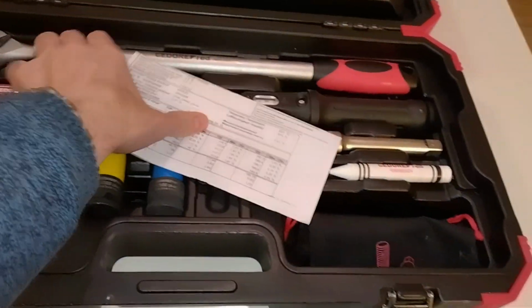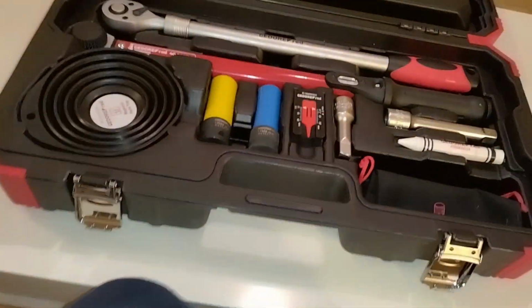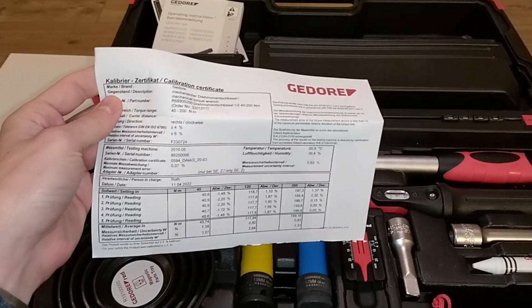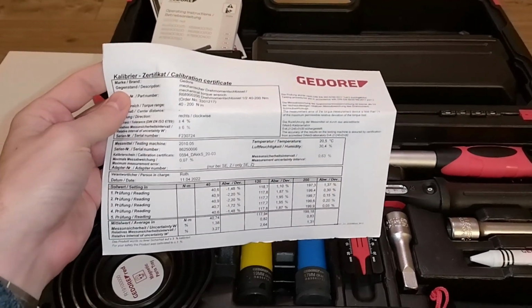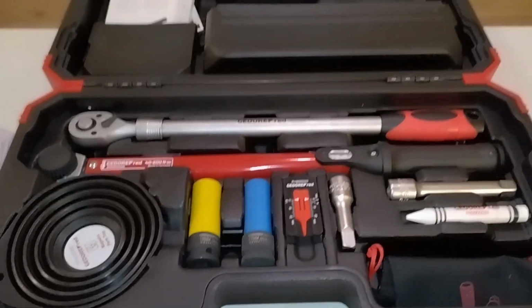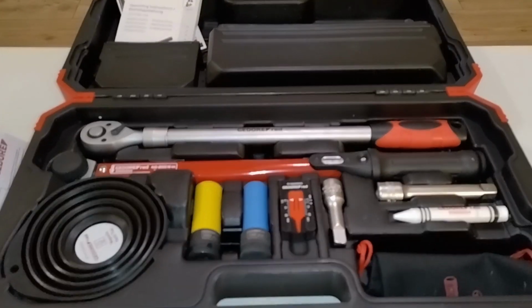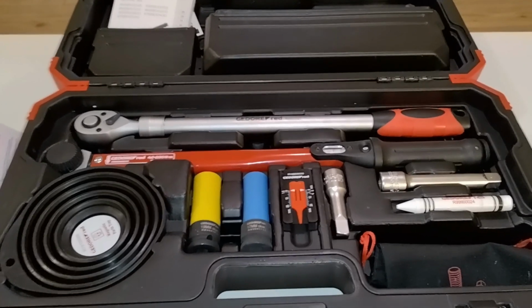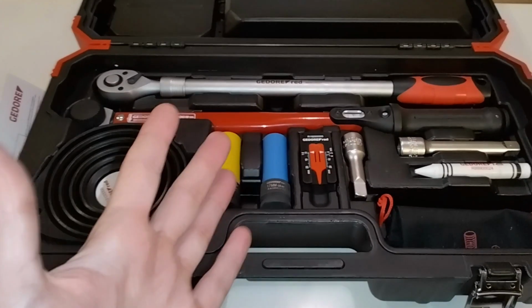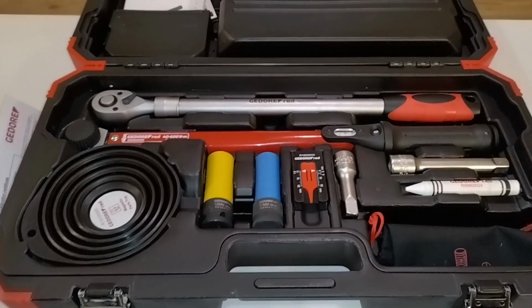Certificate that you get. A German Prüfzertifikat where the calibration of the torque wrench has been tested. So you can always, according to the factory specifications, have the right torque on the nuts of your tire. So you don't over torque them, but also not too less. And that way you can be safe. And this is, I think, one of the most important things.